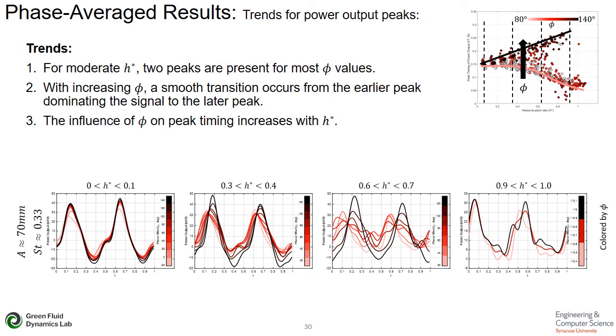There are 3 main trends looking at the power output peak timing. First is that for moderate H star values, so this is from 0.2 to 0.8, there appear to be 2 peaks that are present for most phi values. And we see that the scatter plot on the upper right, I've highlighted this lower peak, earlier peak in the pink, and the later peak in the darker red value.